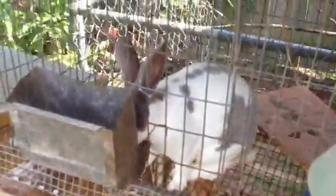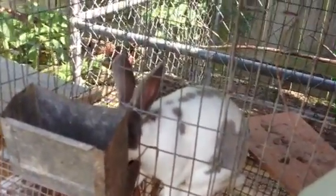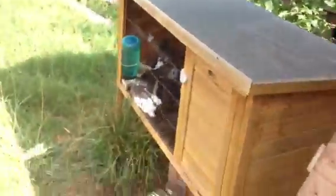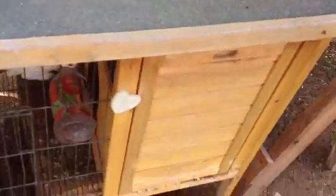Then we have a chocolate Mini Rex pedigreed, a lilac or opal. I think it's a lilac because I always say opal and that's wrong. A lilac Mini Rex out of a tri and out of a tri. And then we got a mixed breed down here, and she's just a New Zealand. They said she was full New Zealand, but I don't think so. She's just Heinz 57, but she does good babies, and the babies do great. I'll let the babies out and let the kids catch them, and they'll spend all day out here in the grass.